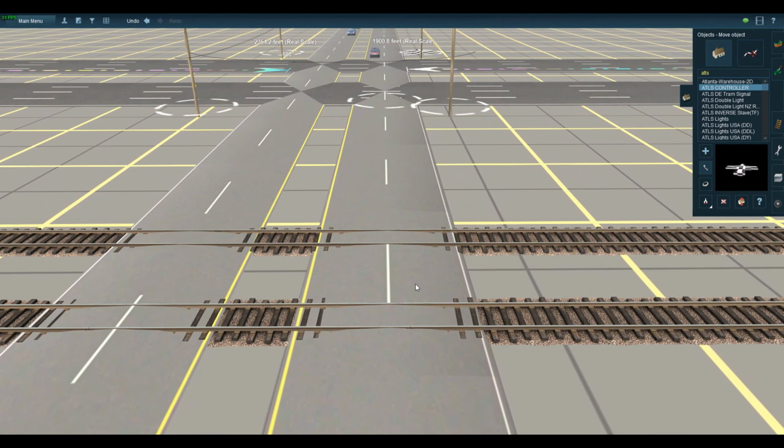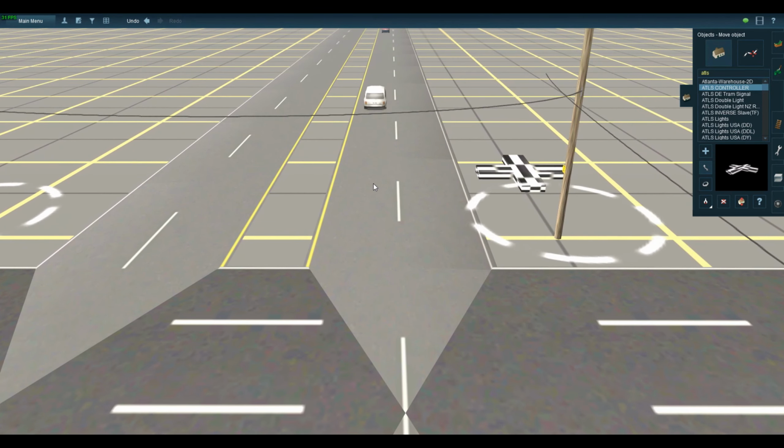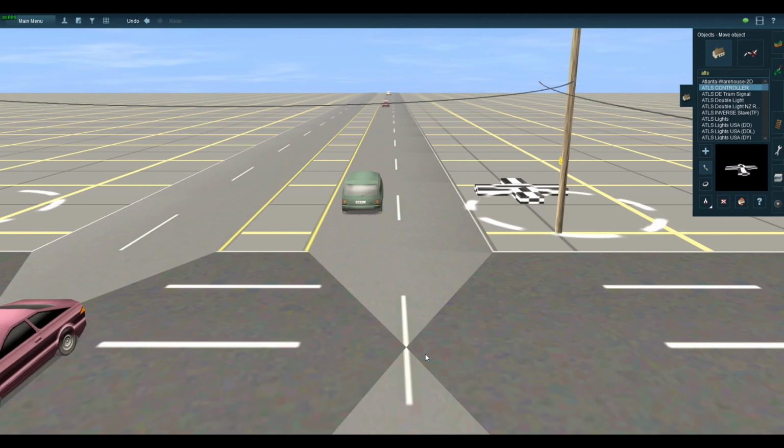I want to do a test run once we finish with the Beltway. Once we're done with the Beltway, I want to do a full test run from Highway 6 to the Beltway. And then after that, we'll continue on with the episodes of getting this route done. I'm hoping to have this route done real soon, guys.